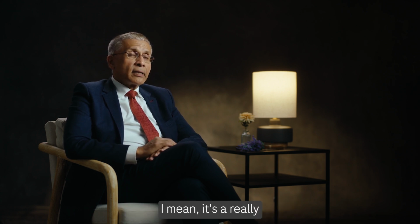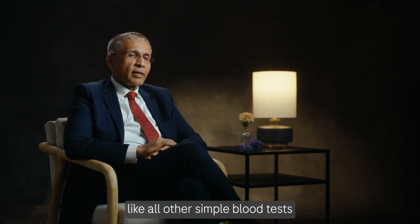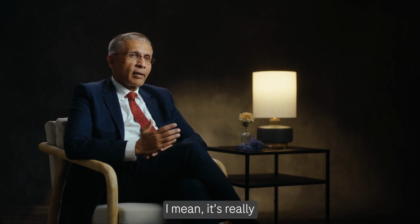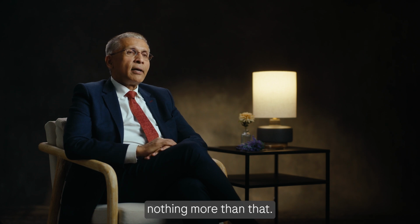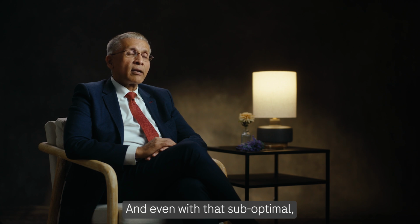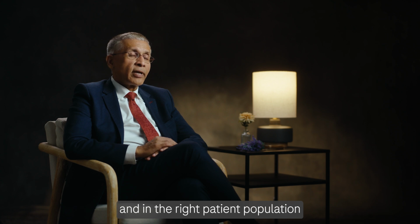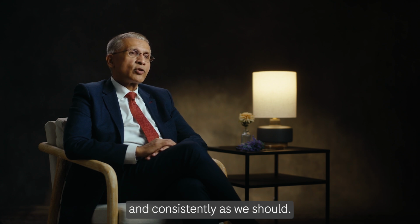Having said that, it's really a simple blood test, like all the other simple blood tests we do, like hemoglobin or creatinine. It's really nothing more than that. And yet the use is erratic and inconsistent, and even with that, suboptimal, and we don't do it nearly enough and in the right patient population and consistently as we should.